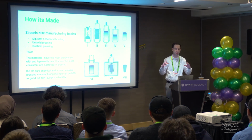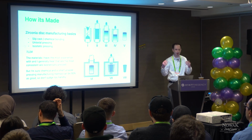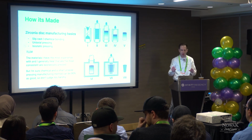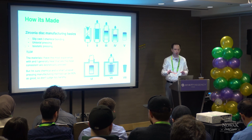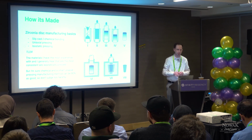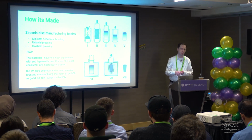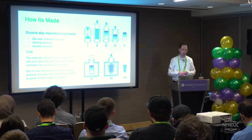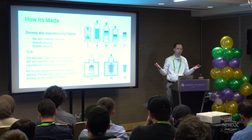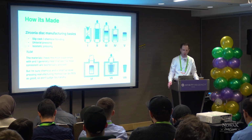from 360 degrees. Now, I have the most experience with, and I hear the most consistency in manufacturing around, isostatically pressed, but I'm sure there are some very good chemically bonded or uniaxial pressed materials out there. I just don't really have a lot of experience with them. For example, Glidewell's Bruxer is chemically bonded or slip cast. So it's a very well-known, brand name material that uses chemical processes.